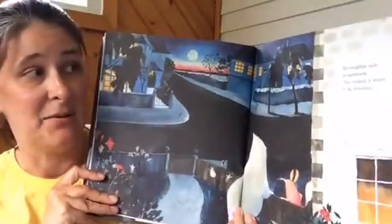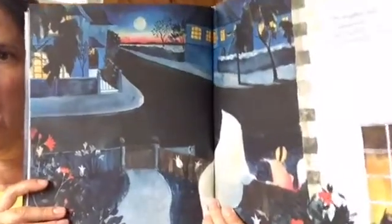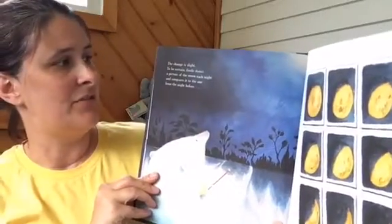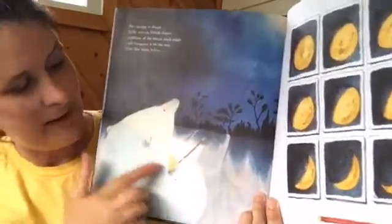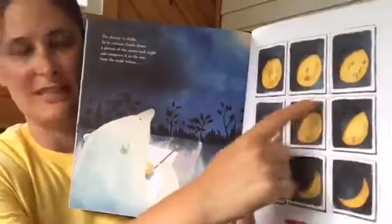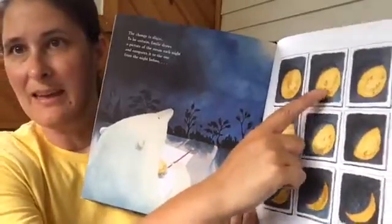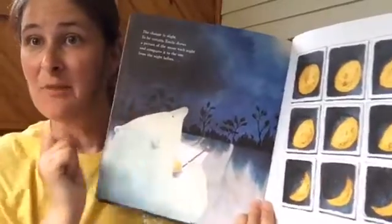His neighbor nods in agreement. Yes, indeed. It seems to be shrinking. What's happening? The change is slight. To be certain, Emil draws a picture of the moon each night and compares it to the one from the night before. Look at Emil, he's got his paper and he's drawing pictures and he's seeing the changes that happen. What do you notice, friends? It starts out big and slowly gets smaller and smaller, doesn't it?